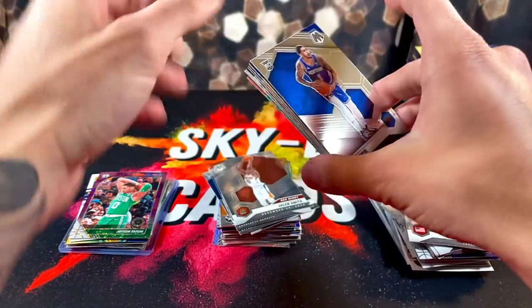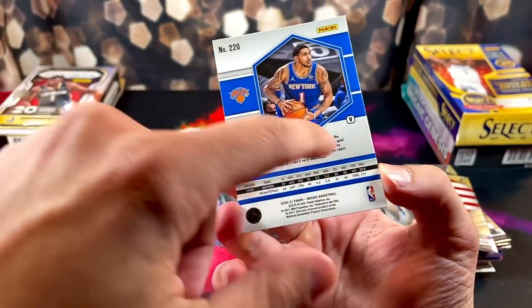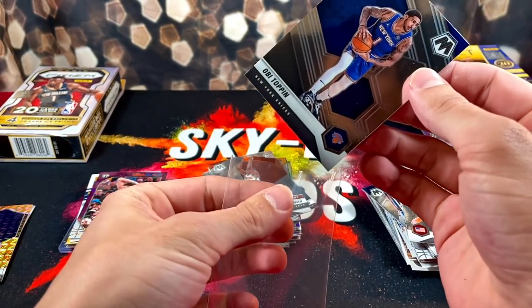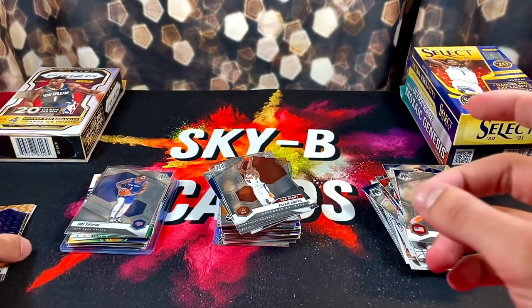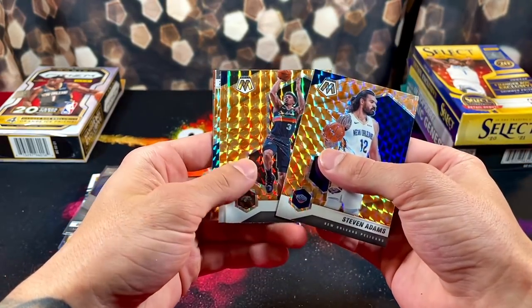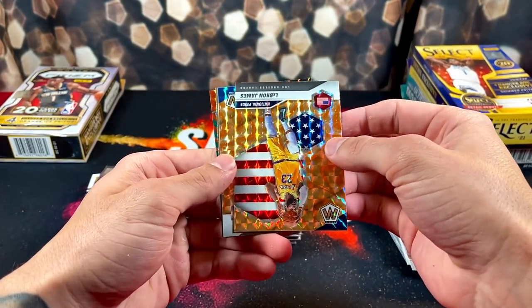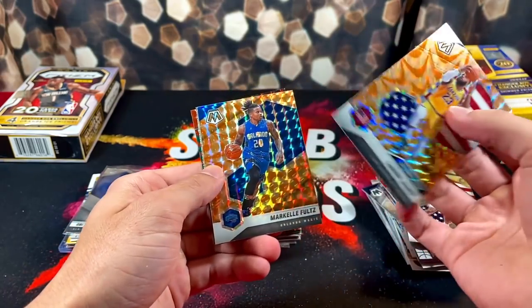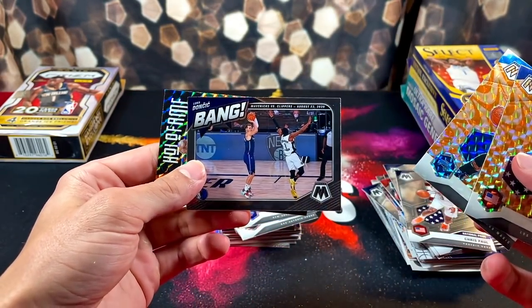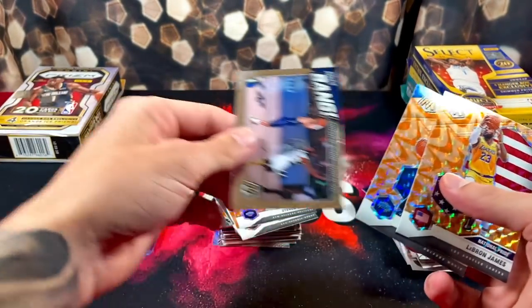Let's continue along here. We got Obi Toppin, excuse me. Now this is the variation. You guys can see it has the V. I'll just leave this for now. Heartbreak. All right, let's continue along. We got Steven Adams, Keldon Johnson. There we go, nice one there. LeBron in our last. No rookie orange. Markelle Fultz. Got a base Luka. And a Hall of Fame green Ray Allen, Supersonics uniform.